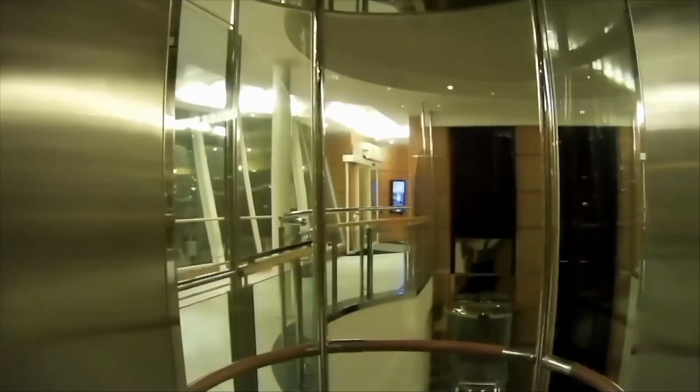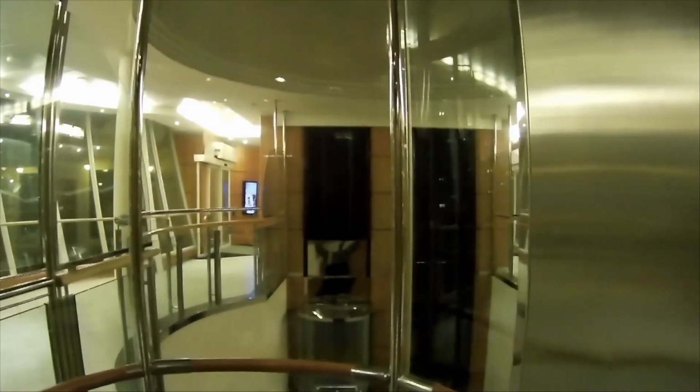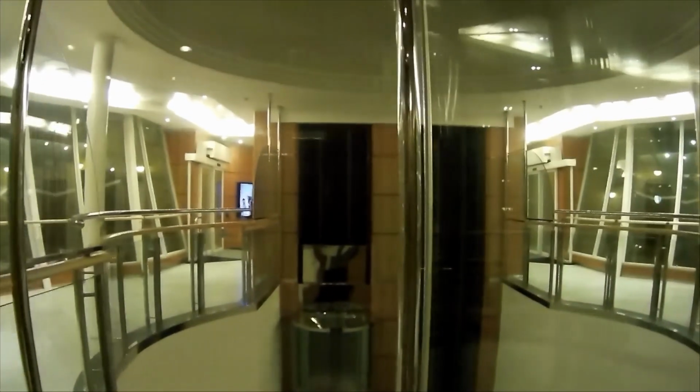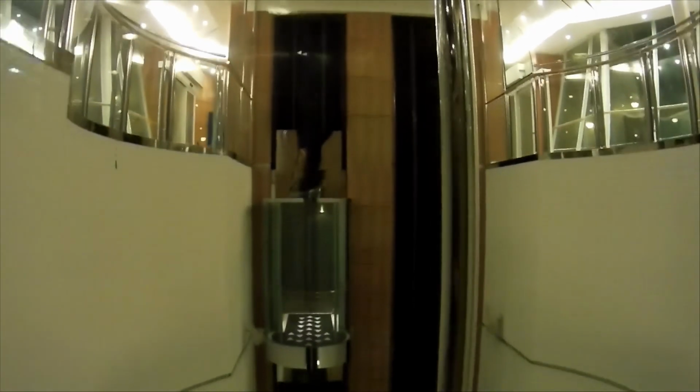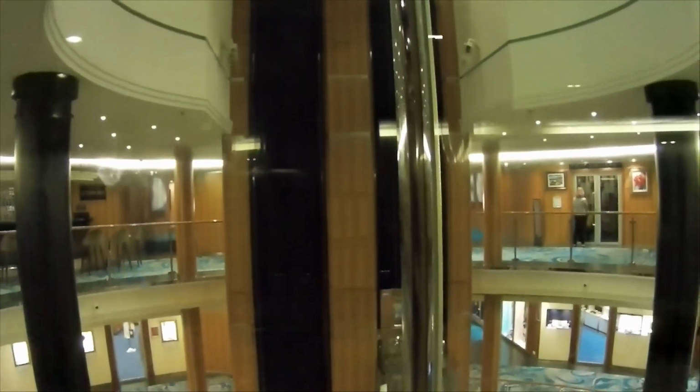So this is going to be a quick tour of Deck 5. Deck 5 is probably the least busy of the public areas, the least number of things going on. So we're going to take a quick look at it. We're going to start from the pool deck, headed down in these glass elevators that open into the atrium that goes from 5 all the way up to the pool deck. It's really pretty the way it's set up.